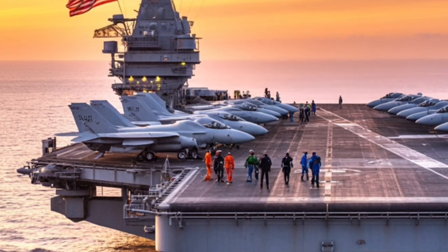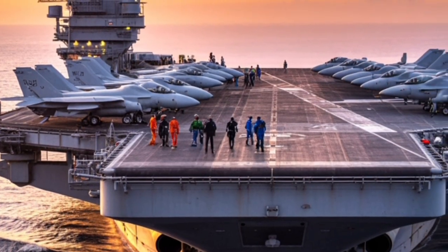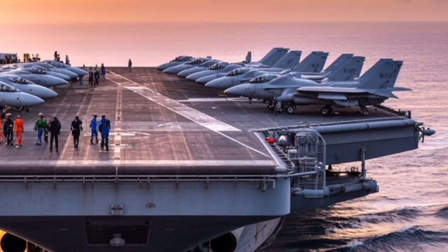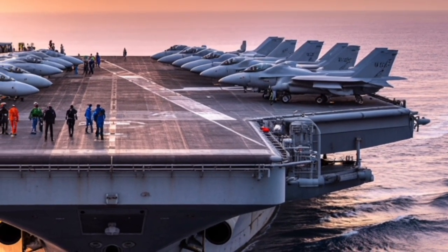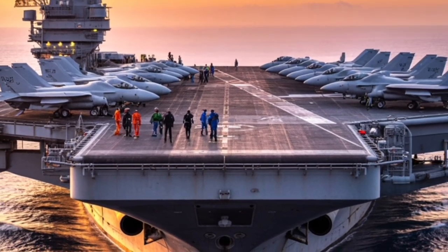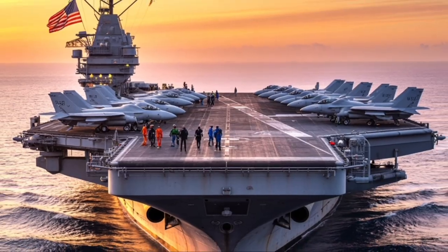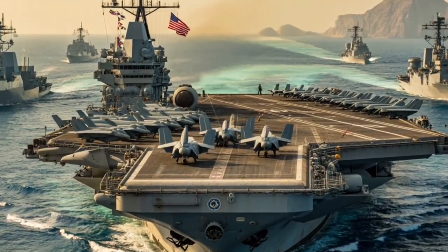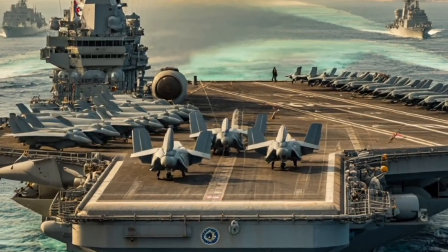distances. Beneath the flight deck, the USS Abraham Lincoln is powered by 2 nuclear reactors, giving it essentially unlimited operational range and the ability to remain at sea for more than 20 years without refueling. This nuclear propulsion system powers 4 massive propeller shafts and allows the ship to reach speeds exceeding 30 knots, which is remarkable given its enormous size.